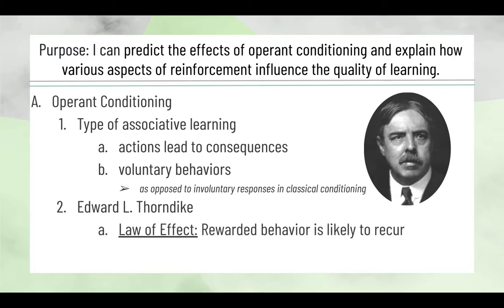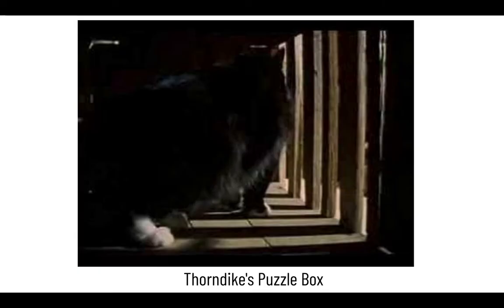And he really laid the foundation for operant conditioning with his law of effect. And what he found is that rewarded behavior is likely to recur. And he created the puzzle box. So I'm going to show you a video here of a reenactment of Thorndike's puzzle box. And essentially, what he did is he created a box and put cats in there to see if they would try to get out to get food. So here we go.